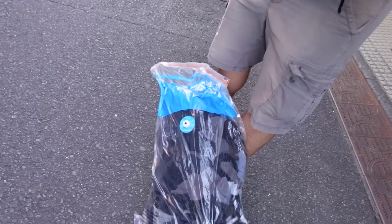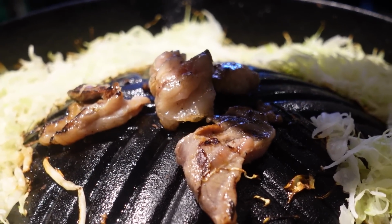To say that the laundry is officially done, and it dried on the first cycle, which is insane. For lunch, I had something called Genghis Khan. It's a lamb dish that's named after the Mongolian warlord, and it tastes really good. You get to cook it all in front of yourself. There's a bean sprout thing there. It's just really delicious. But you know what could be even more delicious?